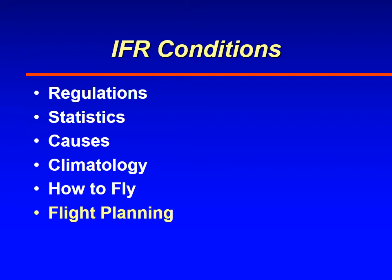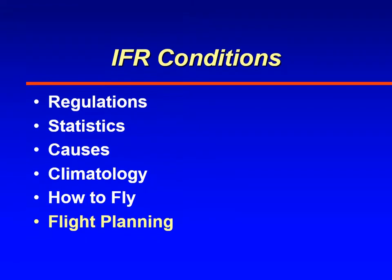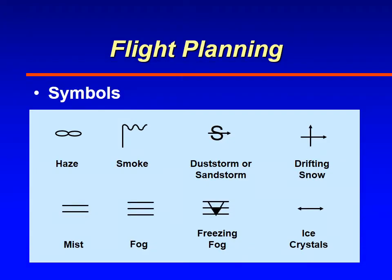Okay, so flight planning. We're going to talk about really looking at IFR weather patterns and also looking at METARs. First off, you should make sure that you remember all the symbols that are used for IFR conditions that obscure the sky. Light fog is no longer called light fog. Of course, it's mist, but all the other things, you guys should be familiar with those symbols. You may see that on the exam.